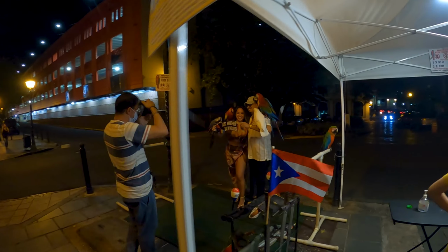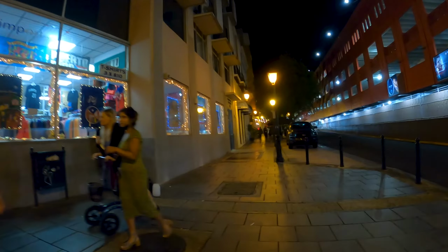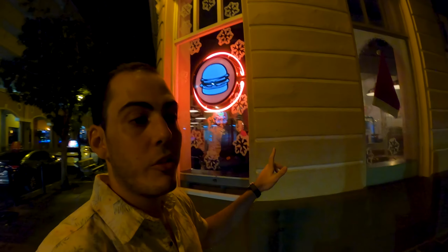Okay, so that was the Paseo La Princesa. Let's go to the Plaza De Armas. It's this way. This place is good. It is called Bonds. This is their first store. They have like four more, but I used to eat here a lot in the other ones. One in Condado, and there's one in Guaynabo also. I have never been to this one, but they're good.